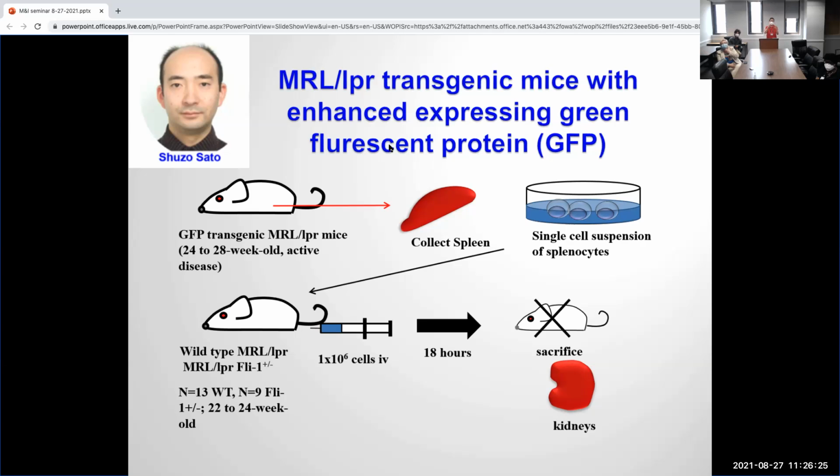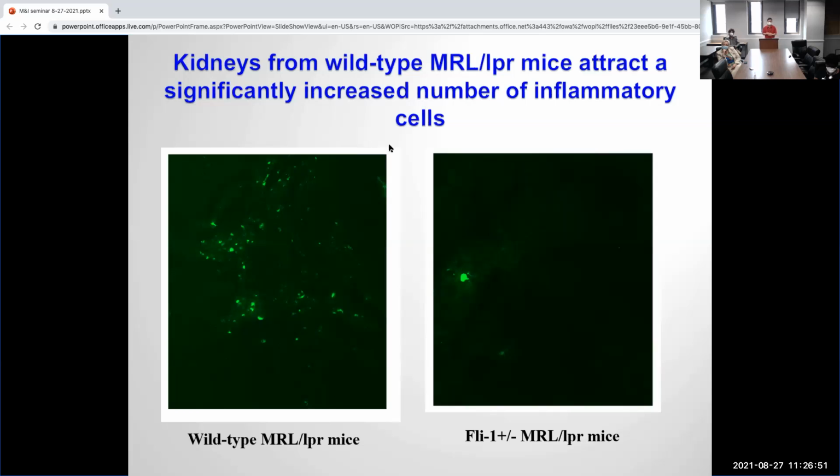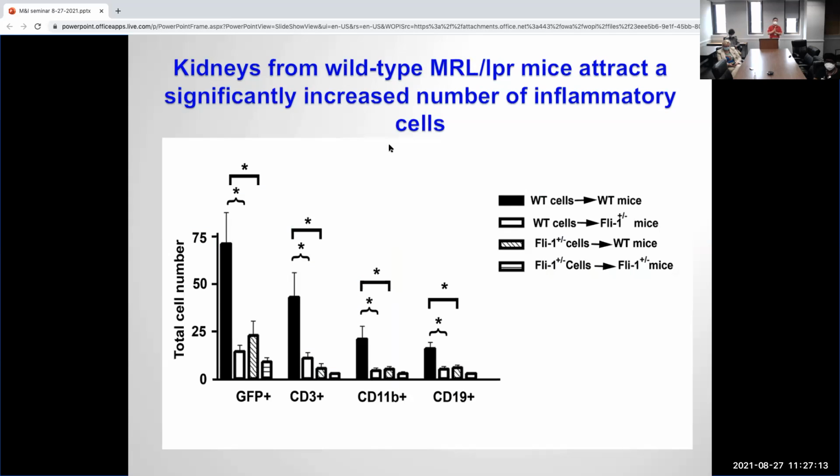He collected these immune cells from the spleen when the MRL mice had peak disease, around 20 weeks, and then injected the cells into either wild-type MRL mice or FLI1 heterozygote MRL/lpr mice. You can see that if you give the wild-type cells to wild-type mice, 18 hours later there are many cells in the kidney. This is a little dramatic, but we quantified the number. If you give the cells to FLI1 heterozygote mice, they have few in the kidney. If you quantify, I want you to pay attention to two numbers.